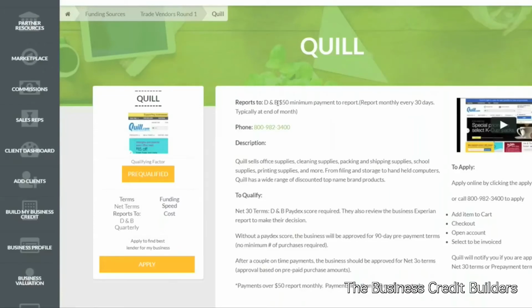So if you want to build business credit faster, you get credit with the credit issuers that report to 2 or 3 reporting agencies, and then you can really expedite your business credit building. So instead of getting 5 individual accounts to get your 5 trades, you could get 2 or 3 accounts that report to 2 or 3 reporting agencies to get your 5 trades.